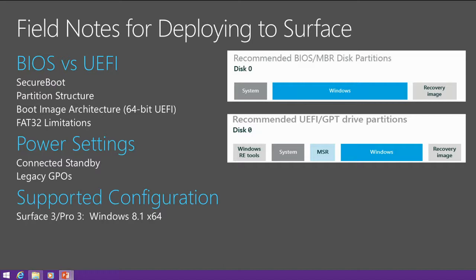One of the other big questions we get is, can I load Windows 7 on my Surface Pro? No, from a supported configuration standpoint, it's Windows 8.1 and above. So the Surface Pro 3 and the Surface 3, the one that just came out this week, will both fully support Windows 10. So once it comes out later this year, you can ultimately deploy that as well.